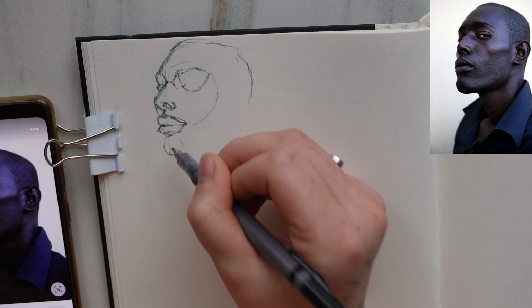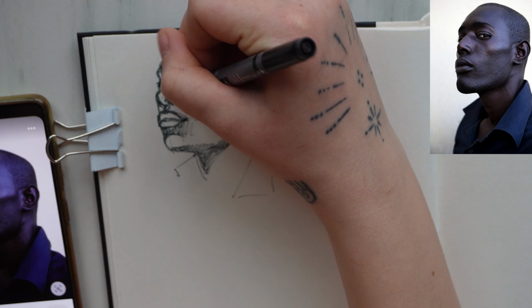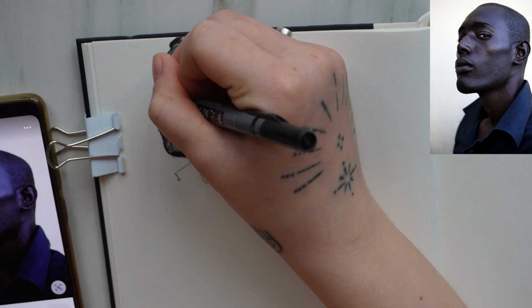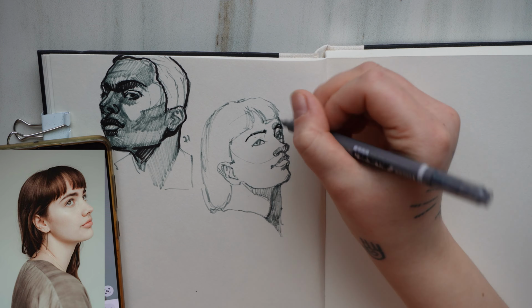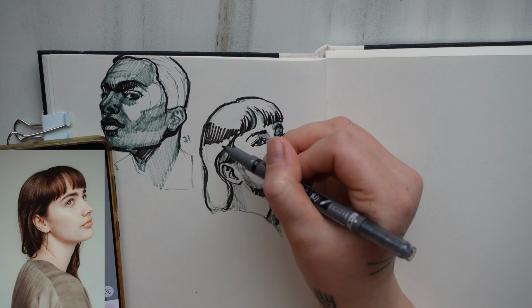Next spread, I continued with this marker. Gray one started to fade out, that gave me an interesting texture effect, I really liked it. Some of the heads on this page were anatomically not correct, like for example 72 and 79, so I will try more to capture this angle in the future. From this spread, I really enjoyed to draw numbers 73, 76 and 77.